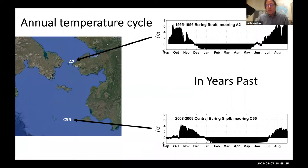And this is sort of what I would expect to see of the normal years, of what we thought the system was like in the past, where the water, and these are near bottom measurements of temperature in each case, about 10 meters off the seafloor. So the temperature of the water gets down to close to the freezing point, about minus 1.7, minus 1.8 degrees, in mid-December in the case of Bering Strait, and mid-January over the central shelf. And then the temperature stays right down at the freezing point there for 4 or 5 months on end before it starts to warm up again.